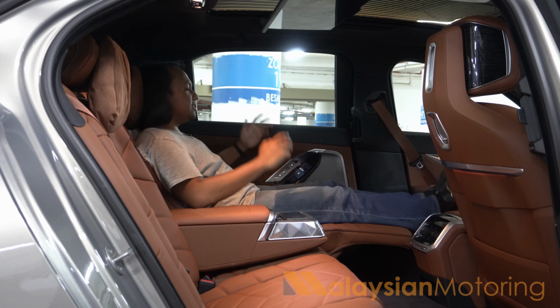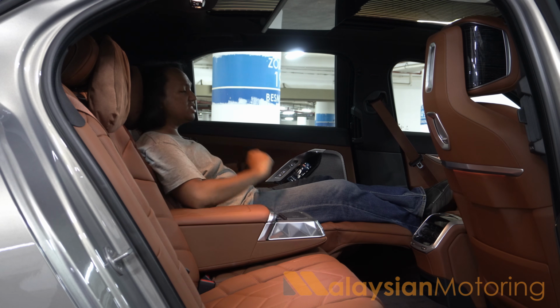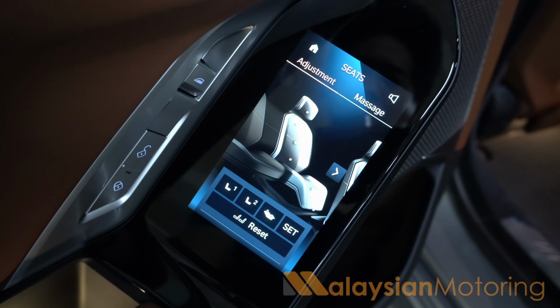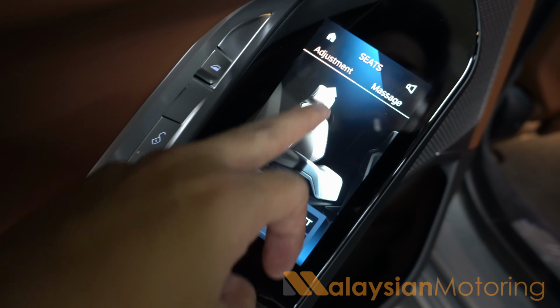And this is a fantastic way to travel. It is like business class back here. And I even have a little cushion to support my head, which is nice and soft. And I also have this little screen here in order to control other things, like, for example, to give myself a massage while I talk to you. This is perhaps the most comfortable I've ever been doing a car review.